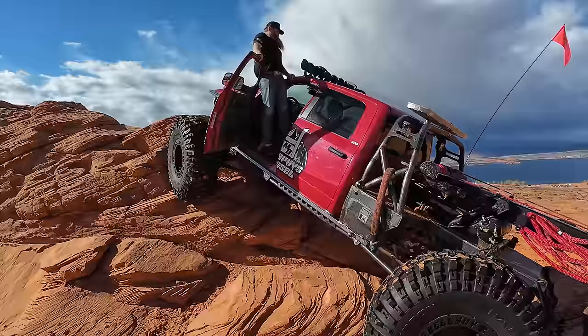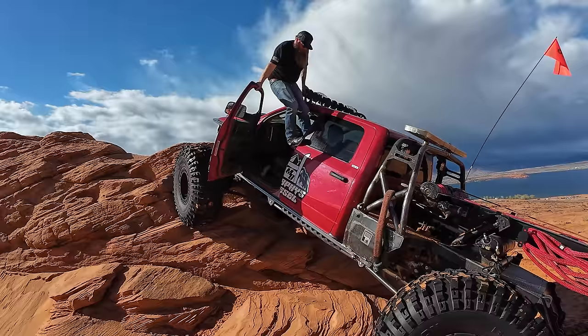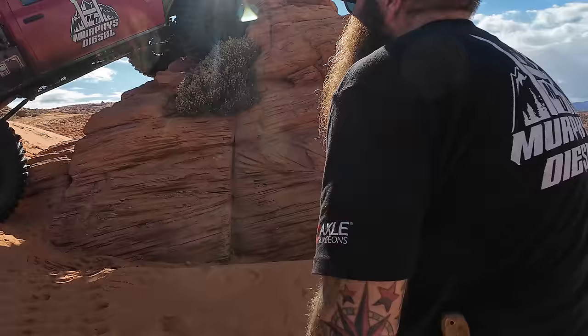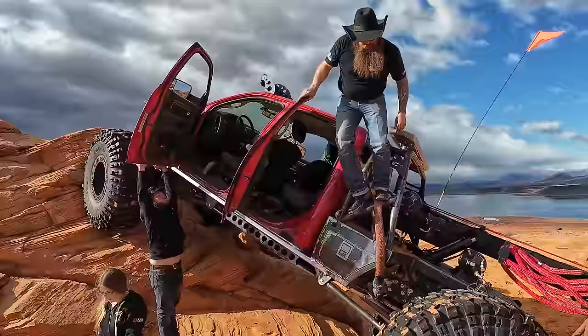If it was sand, I'd jump. Make that back window a little like a door. Oh, look at that bush. You're so slay, Dad. Oh my god, that scared me. Wow. Like a real action movie.